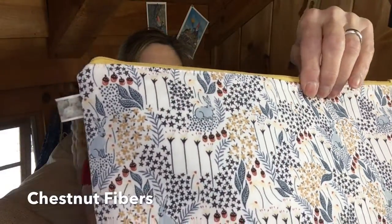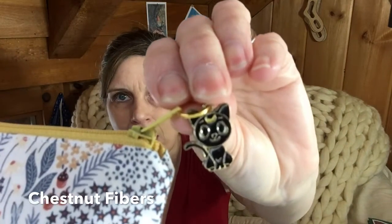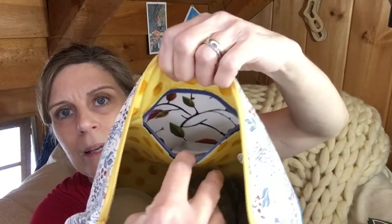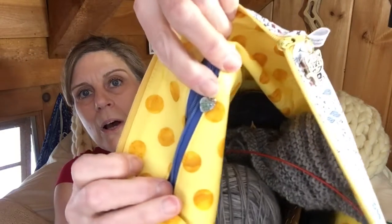She thought of me every step of the way, including adding Meryl, my black cat, on the zipper pull. Love having a handle. The zipper is just gorgeous. The inside is lined with this beautiful yellow, and then the pocket, what a sweet surprise. Look inside that pocket. There are leaves. That's a leaf print. It is gorgeous. And she included another zipper pull here, which is so pretty. It's like a little heart.